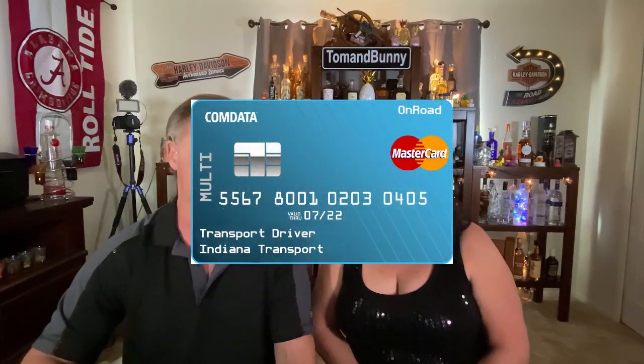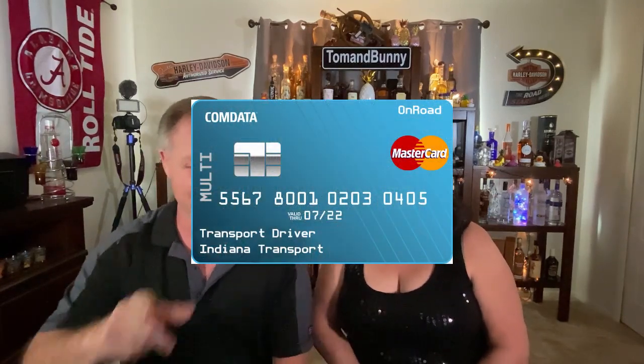With that said, they're going to give you a Comdata card, and we're going to put an image of a Comdata card here. It may not be the exact one. We're not going to put ours up there.